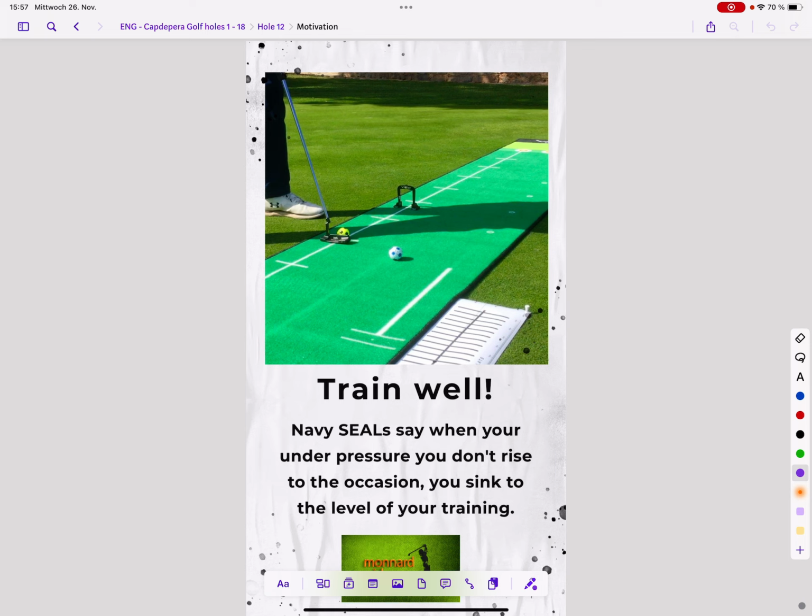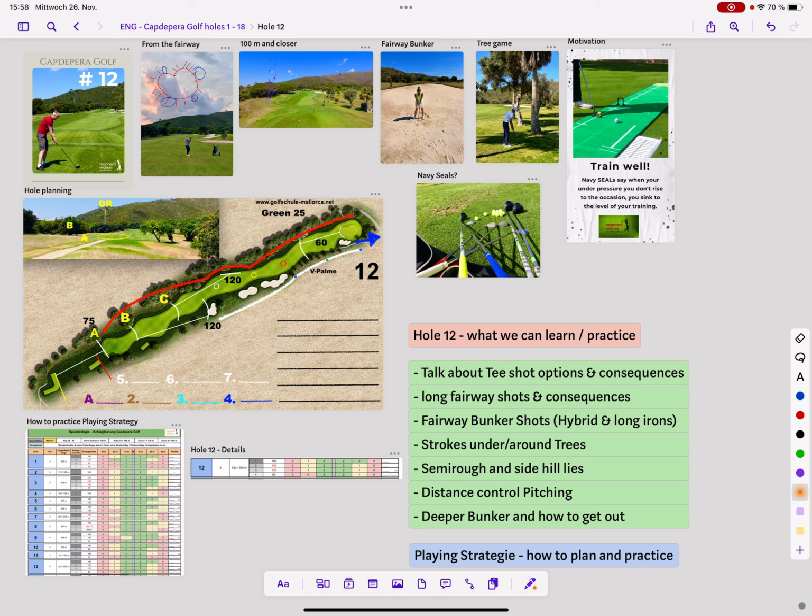The Navy SEALs did say, train well. That's the main point. And they also say, because when you're under pressure, you don't rise to the occasion. You sink to the level of your training. So you have to train well. If you do 50 shots at a time, that's not training well. After 10, you know how to do that shot. That's when you have to start with variation. And then you have to go into test exercises.